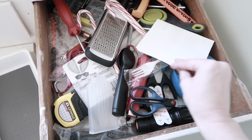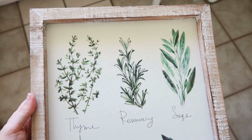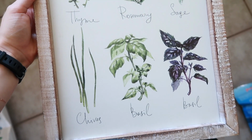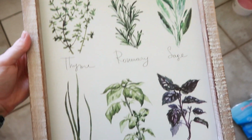Everything can have its place, so you will see this in the final reveal. I got this for one of my wedding gifts, and I'm going to hang it up somewhere. I'm not sure where yet, but it's so cute and perfect for the kitchen.